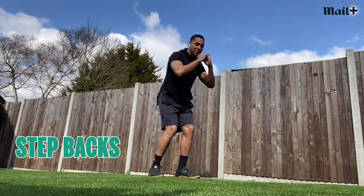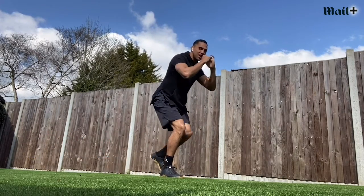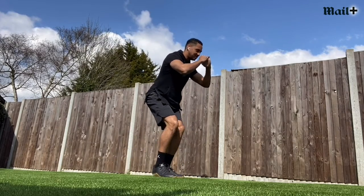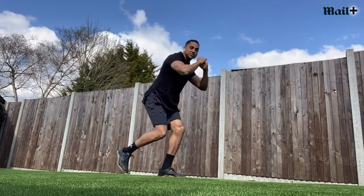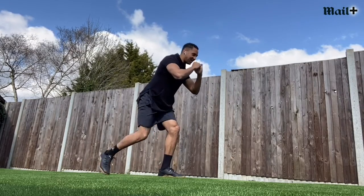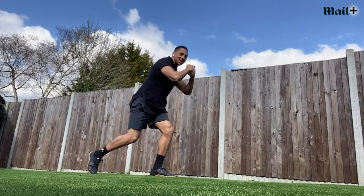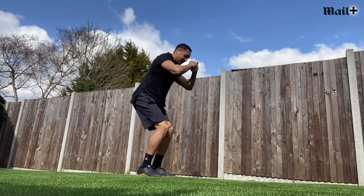So, step backs is when you just step. So it's not a lunge, you've got a half squat, and you're stepping back. That's it. Stay on the toes at the back. Push from the toes, getting the calves working. Excellent, team. Let's go, Male Plus, guys. We're getting it in now, let's do it. Stepping back. Focus on your breathing now.